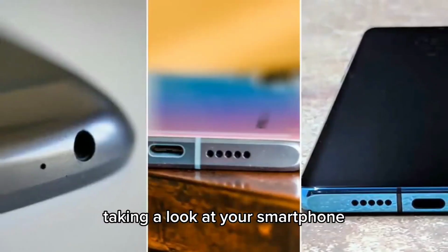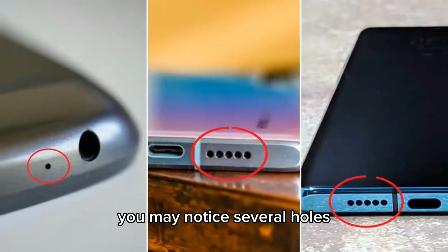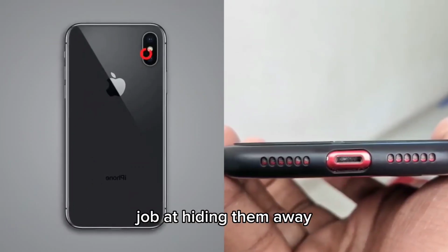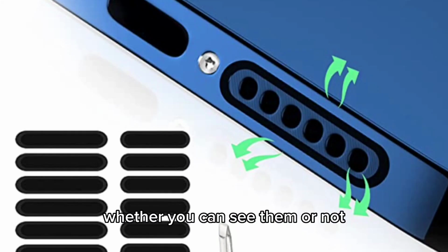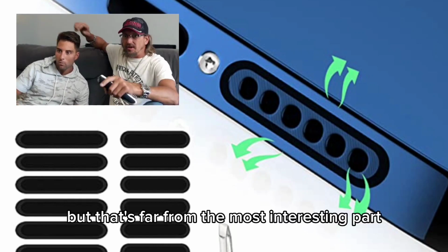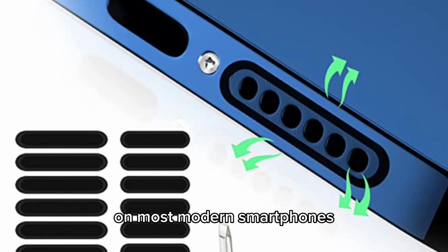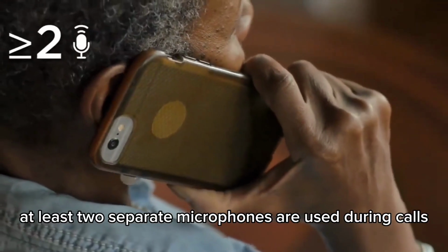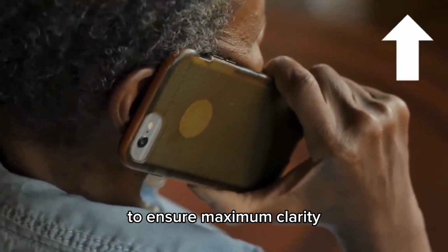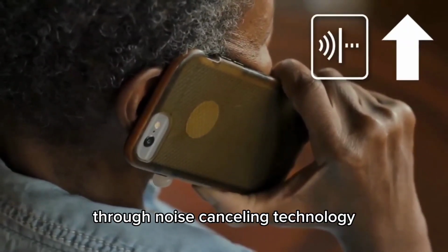Taking a look at your smartphone, you may notice several holes scattered around the frame and back, though some newer phones do a great job at hiding them away. Whether you can see them or not, these holes are tiny microphones which pick up your voice during calls. But that's far from the most interesting part. On most modern smartphones, at least 2 separate microphones are used during calls to ensure maximum clarity through noise-canceling technology.